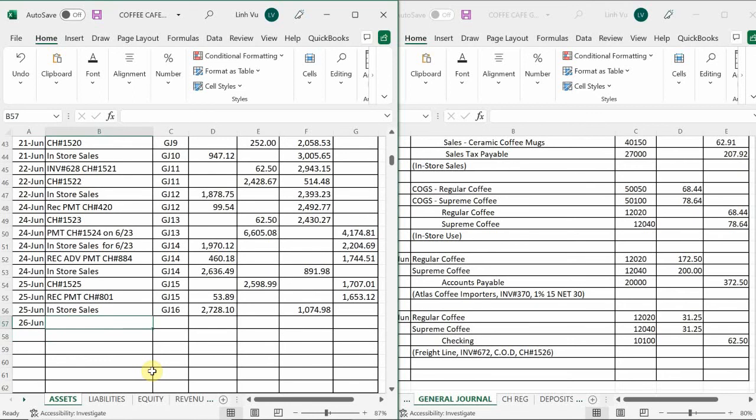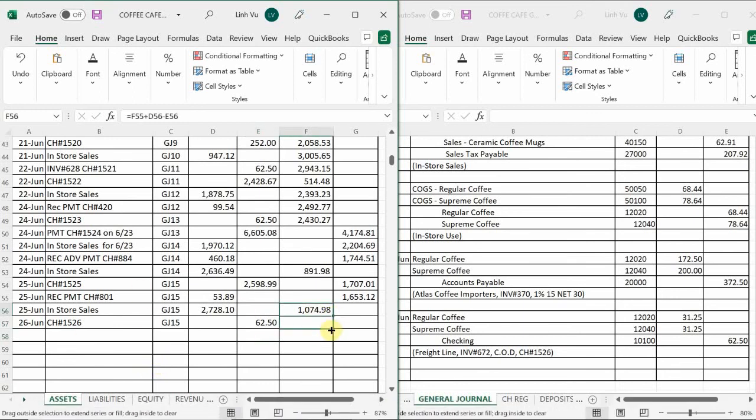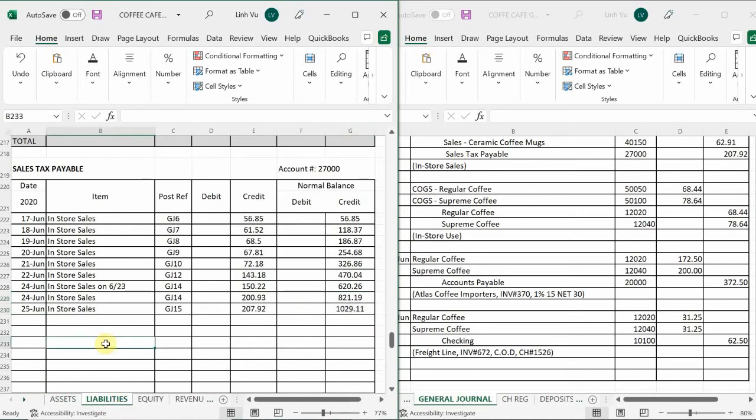All right, we wrote a check. Okay, so in this case, what's my total ending balance in my checking account? 10/12/48. Okay. And then last but not least, we need to plug in our accounts payable, right?